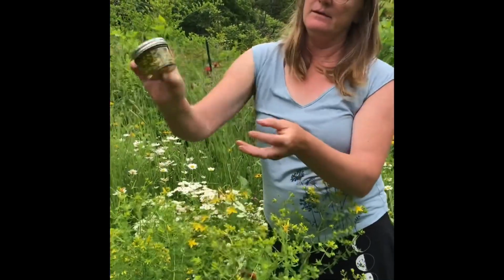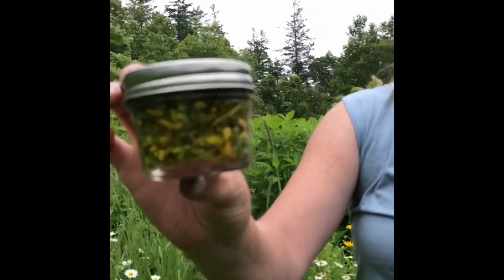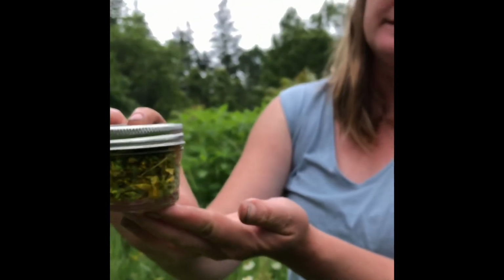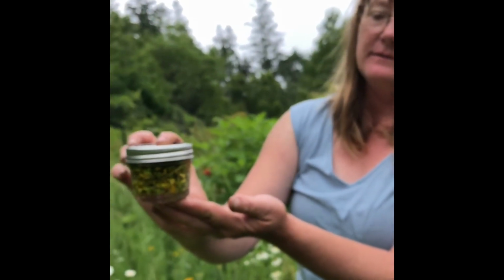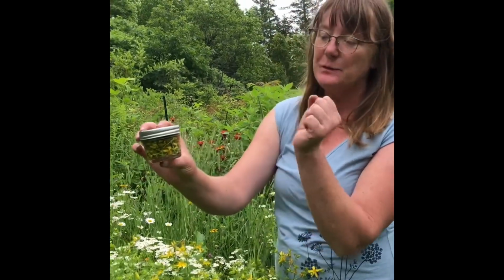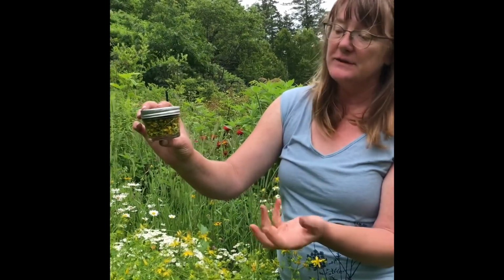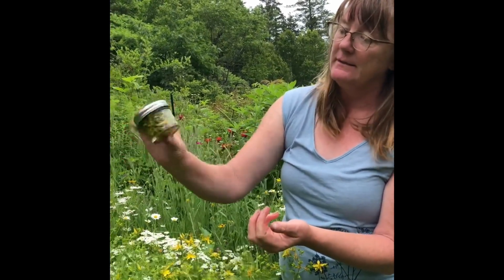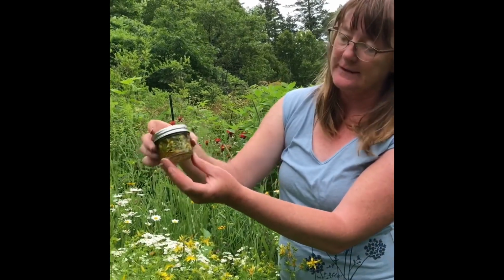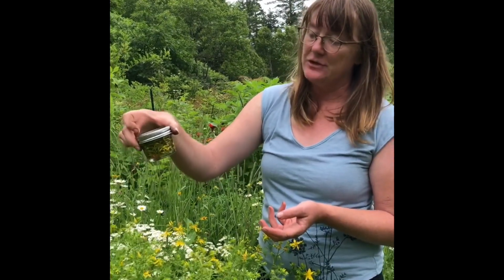And then you basically will let your tincture sit on your counter out of the sunlight for 6 weeks, and then you can strain it out through a fabric cloth and squeeze out all of the tincture from the plant material, and you'll have this gorgeous red tincture. And usually, especially with the alcohol extracts, this will turn red quite quickly, within 5 to 10 minutes. It's like a little magic trick.